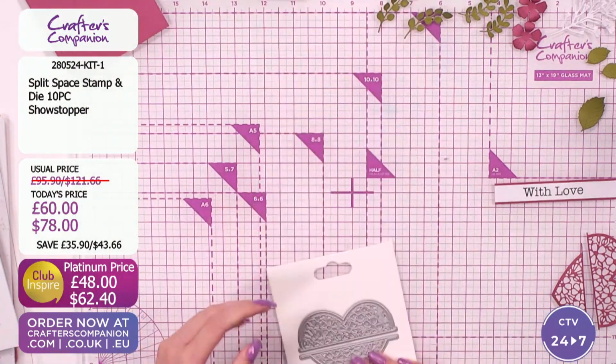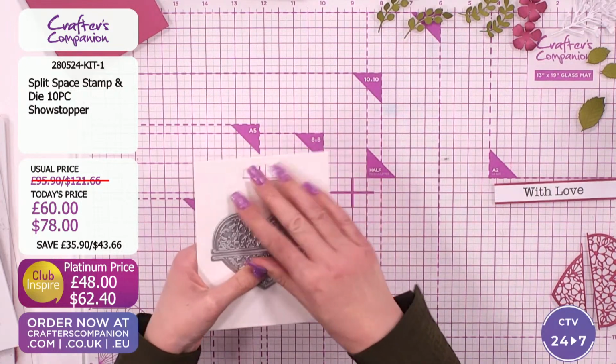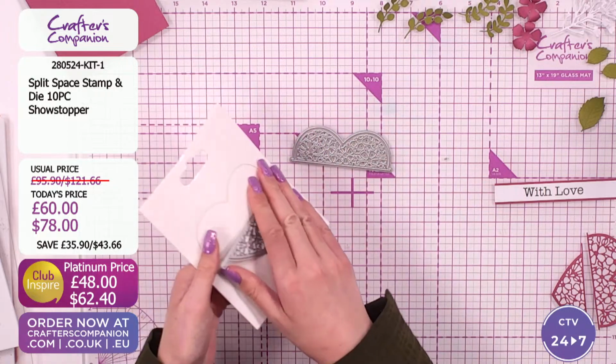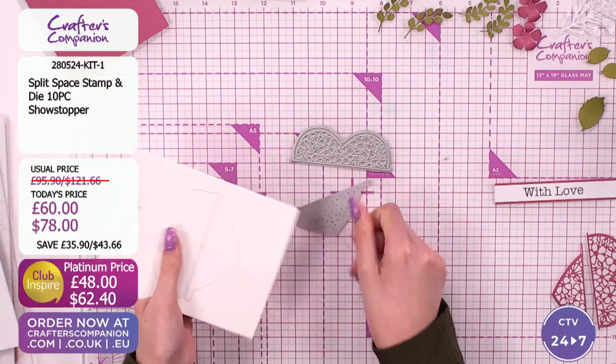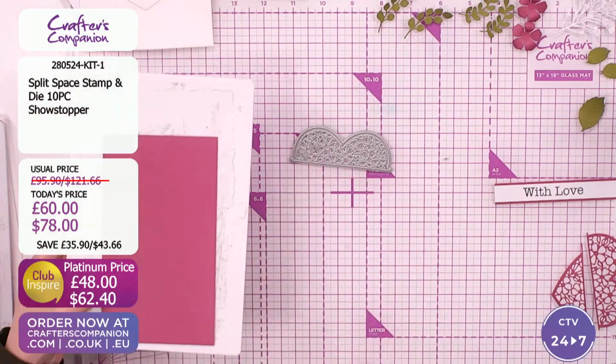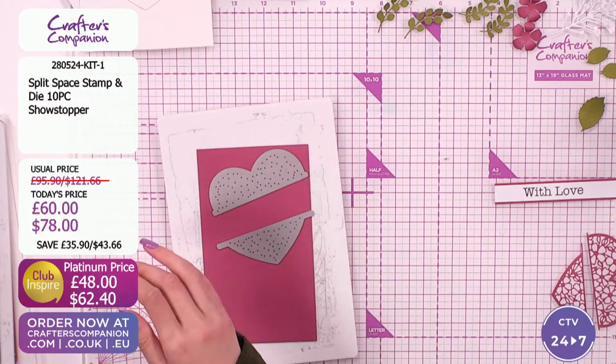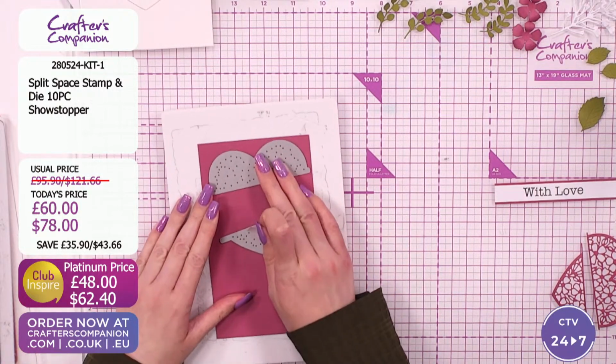So we're going to take our two halves of the die. As always with these die sets, you're having two different halves, so two dies in each set, and you are also getting two stamps included as well. We're going to take a piece of our linen cardstock, and this is from that Sarah Signature Wild at Heart A4 linen card pack.